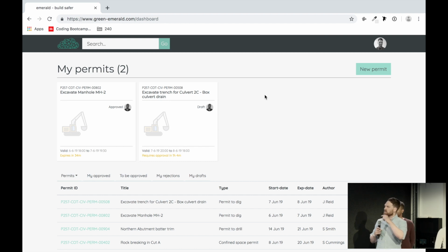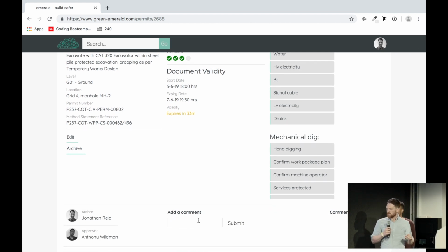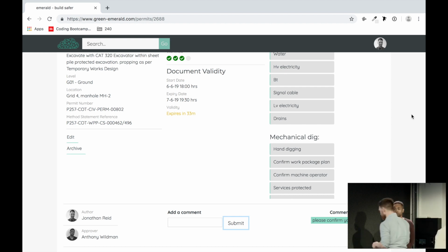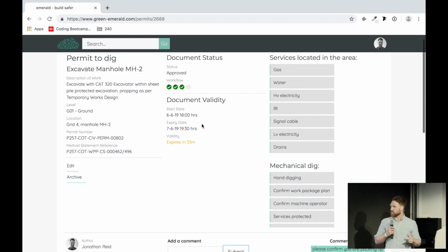Fantastic. Okay, you can see on the left there, we're excavating manhole number 2. That's happening at the moment, but it's about to expire. So I'm going to quickly click into it and send a message to the supervisor. I'll write a comment down here and just say, please confirm you are packing up. The traffic management's coming off at the moment and they're going to open that part of the road. So I just want to make sure they're not going to be there when that happens. Okay, so he's confirmed that the men and equipment are off site. That's fantastic. I'll go back to my dashboard.